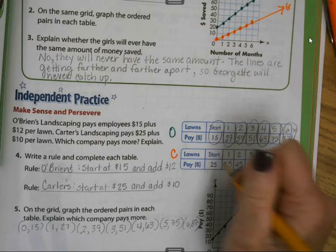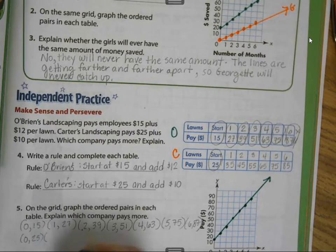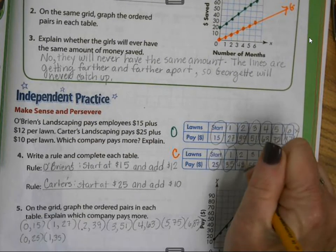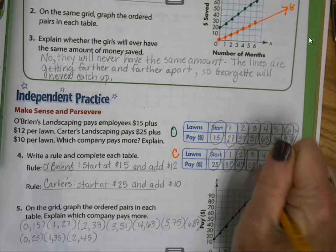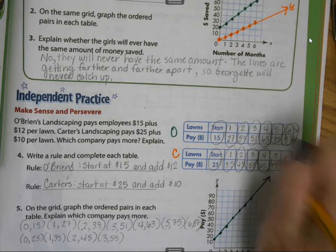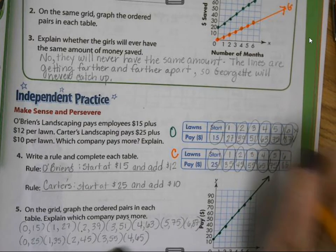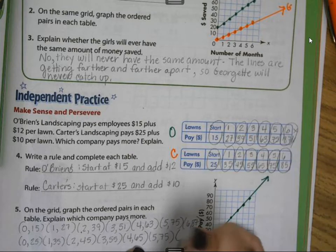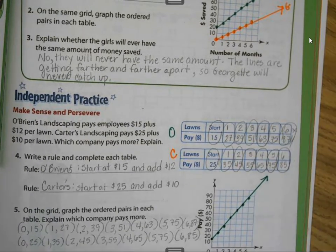So your first ordered pair would be the start, which would be your 0, 25. After one lawn, $35. After a second lawn, $45. After a third lawn, $55. After your fourth lawn, $65. After your fifth lawn, $75. And after 6 lawns, $85. All right, so let's go ahead now and plot these ordered pairs.